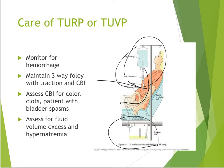Are there clots? A lot of times the patients have bladder spasms. They're going to require some kind of medication to relieve the bladder spasms. When we talk about traction, we're talking about on the Foley catheter itself, where the physician might actually take the catheter, pull it tautly, and then secure it with tape.